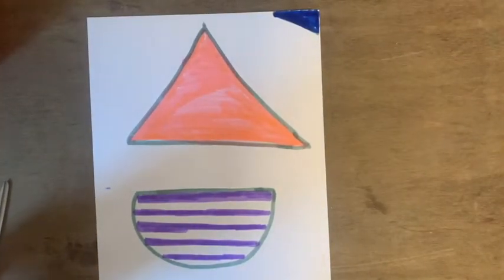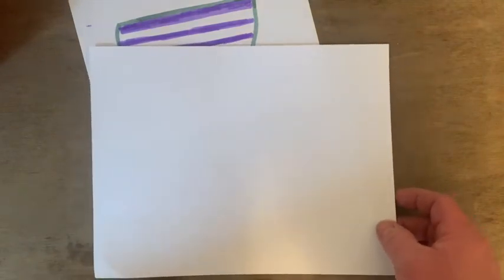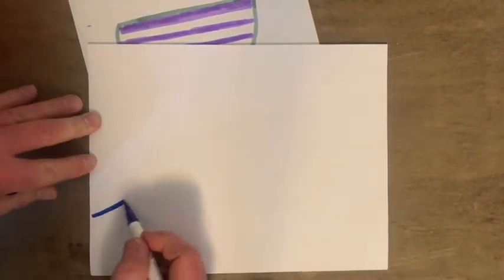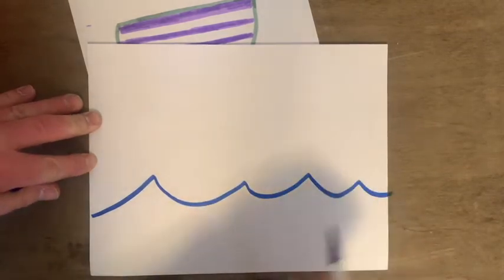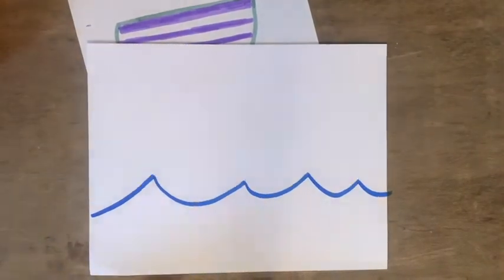Awesome. Now, what we want to do is we want to make some waves for our boat. Before we cut out our boat, let's make some waves. So I'm going to take my other piece of paper. I'm going to flip it sideways. And look, I'm just going to draw some waves like this. Ooh, how cool. And then I can just color them blue.